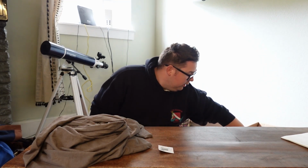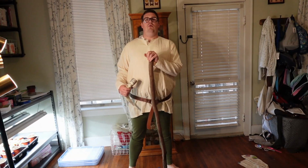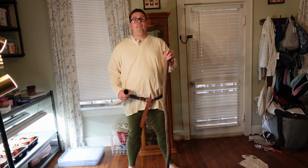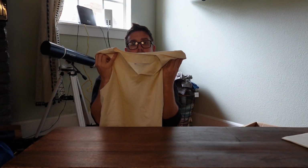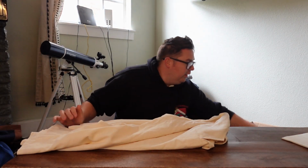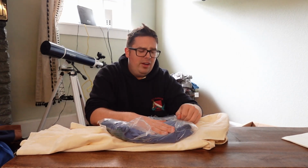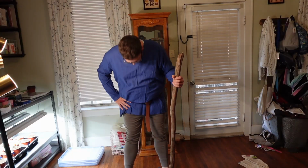And with this order, I also got 2 more tunics, different kinds of tunics than the ones that I really liked beforehand. And again, it's a long, just a plain white tunic. And I think with this, I also got the blue one, but I don't know if the blue color is going to really mesh with what I'm liking in this. I don't know, maybe. It just feels a bit too bright.